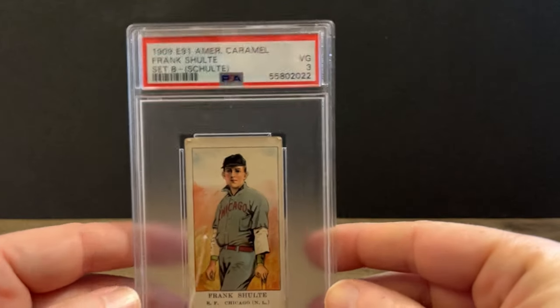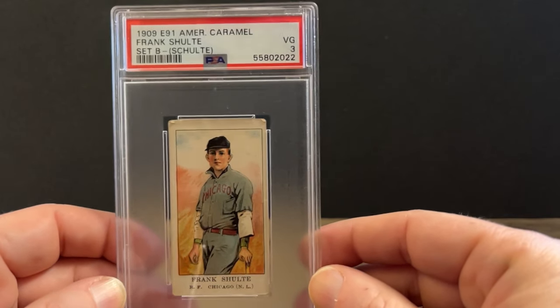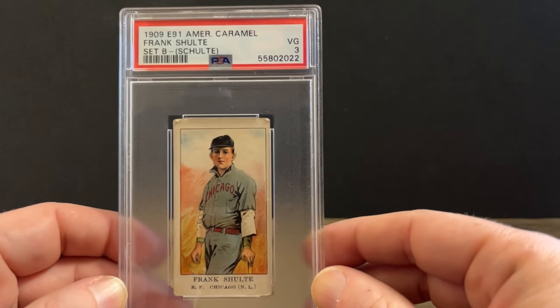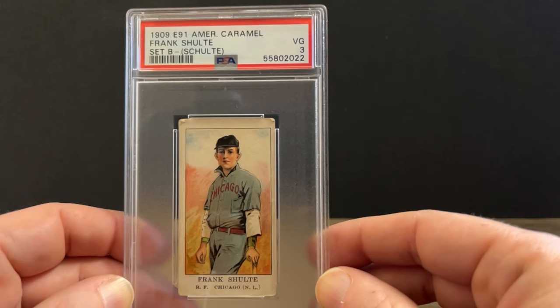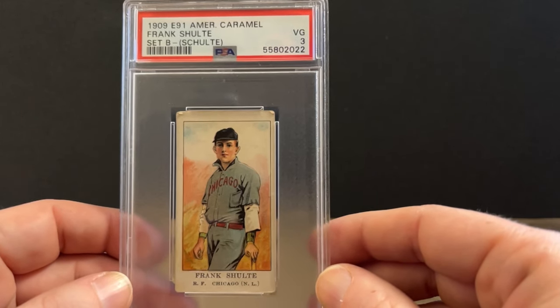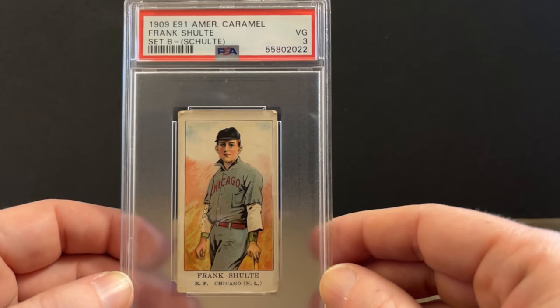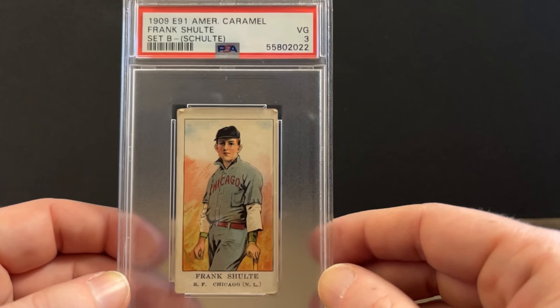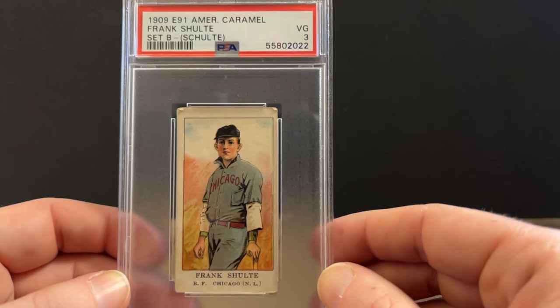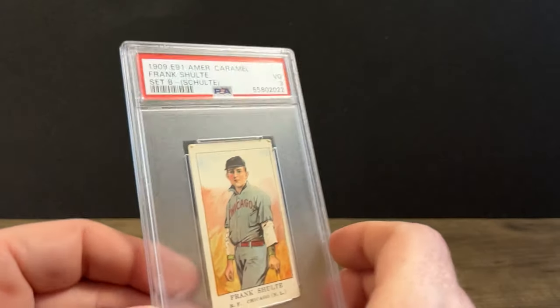Next up, number 28 is the E91 Frank Wildfire Schultz. And I like this card because I feel like, I don't know whether it was intentional or not, but the artistry, the background almost looks like a wildfire. Just the colors, and it looks like a fire behind him. His nickname was Wildfire. And so I feel like the card kind of goes together with his nickname of Wildfire Schultz.